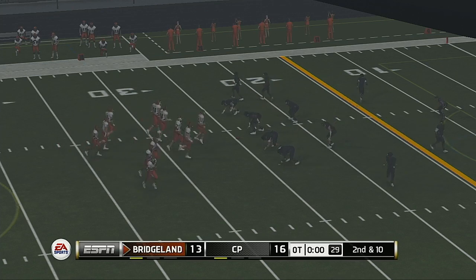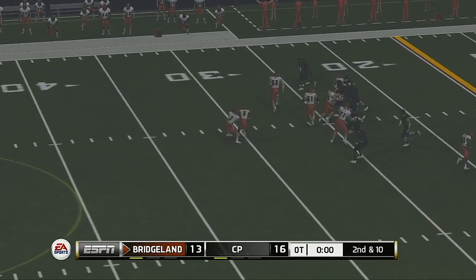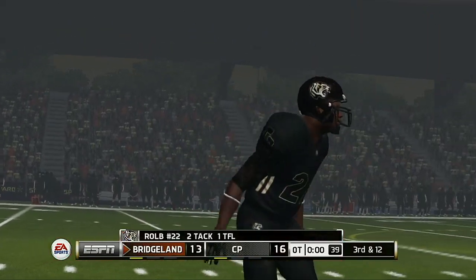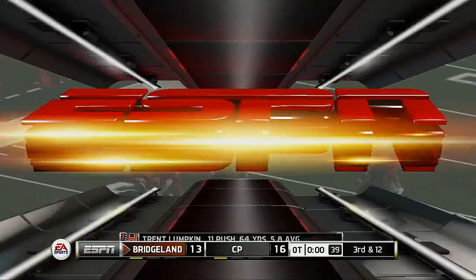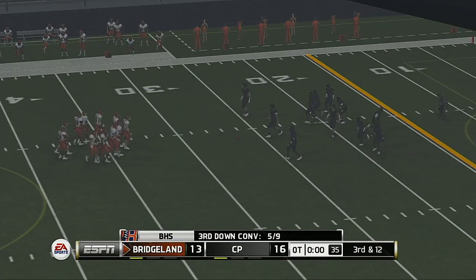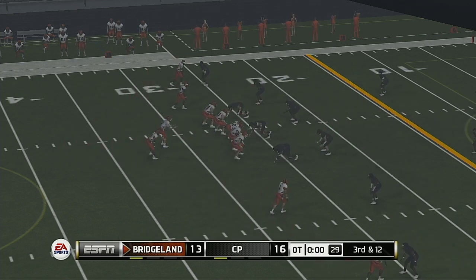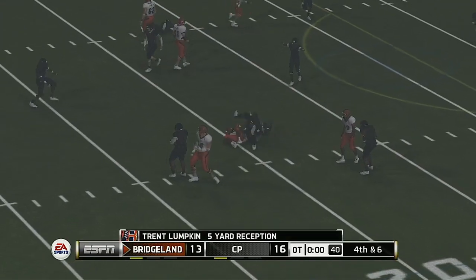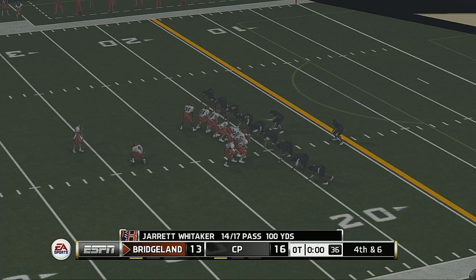So it's second and 10. Ball on the 25. Tailback brought down for a loss. To the running back, and he pulls in another one, and he's tackled at the 21-yard line. So the kicker comes on and tries to send this to another overtime.